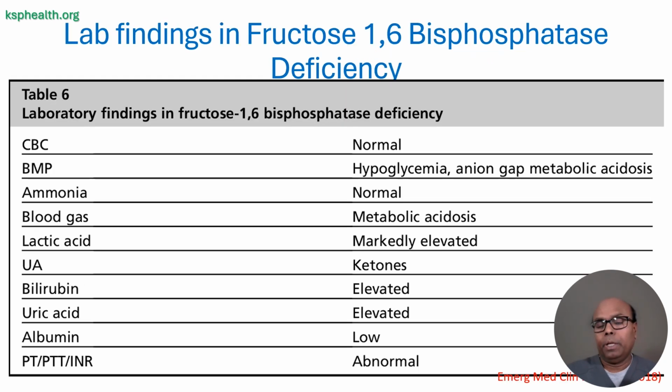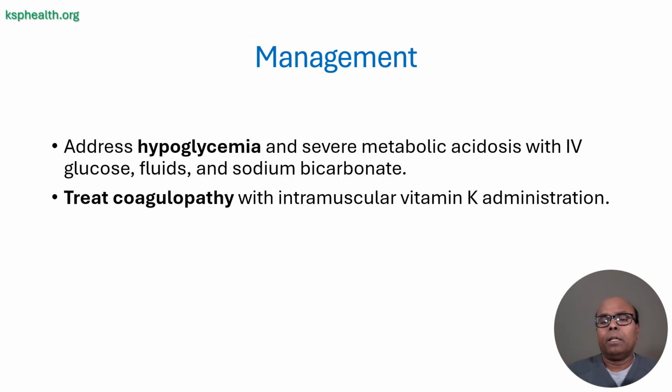The lab findings in fructose 1,6-bisphosphatase deficiency: they will have hypoglycemia, elevated lactic acid, metabolic acidosis, urine ketones positive, and elevated liver function tests. Bilirubin will be high, uric acid will be high, albumin will be low, and PT, PTT, INR will be deranged. How do you treat them? Again, address hypoglycemia with IV glucose, resuscitate with fluids, and use sodium bicarbonate to treat acidosis. Treat coagulopathy with intramuscular vitamin K administration.